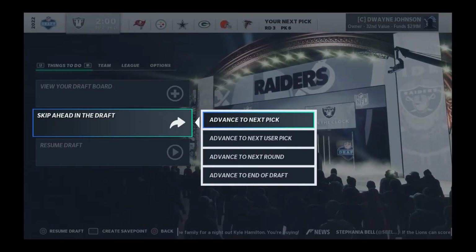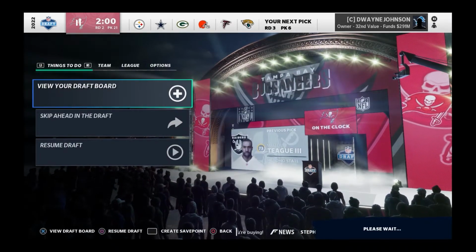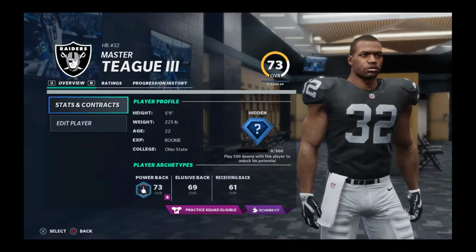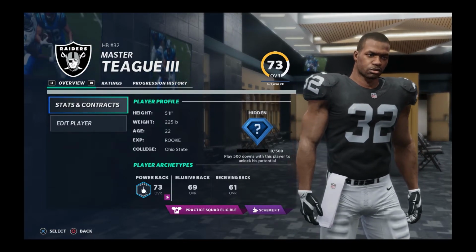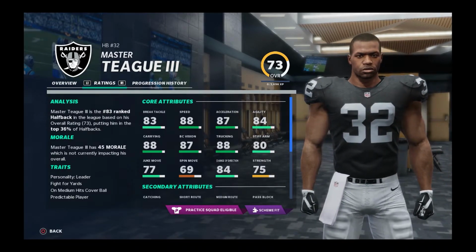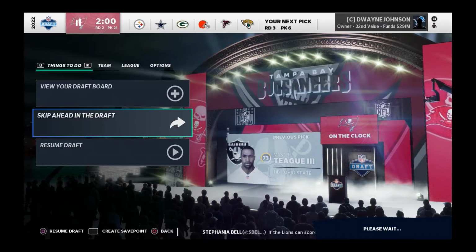With the 52nd pick in the 2022 NFL Draft, the Las Vegas Raiders select Master Teague III, running back out of Ohio State. So there goes the power back that we were looking at, 73 overall, hidden development. He will help that backfield in Las Vegas that's still trying to find their identity, I feel like, on offense. He is very strong. He's going to truck a couple of people despite his strength being 75, but good pickup for Las Vegas in my opinion.